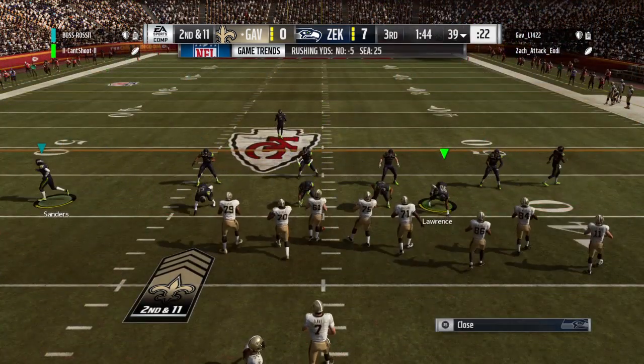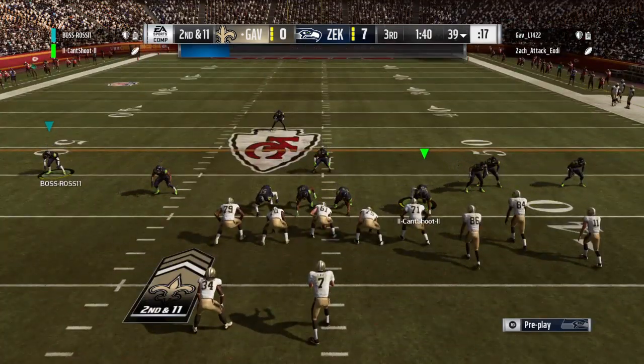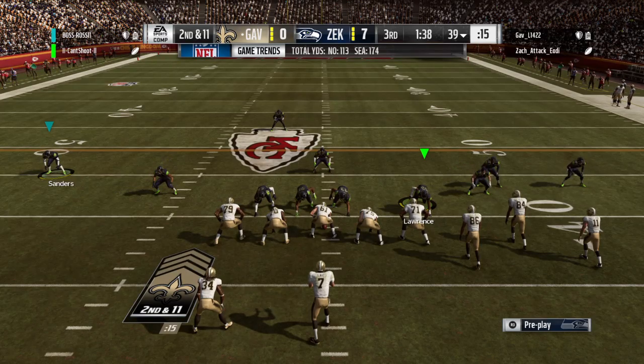And that's another stop for the defense. Something we've seen all game long. They have been on fire today. No matter what's called by the offense, they've had an answer for it.